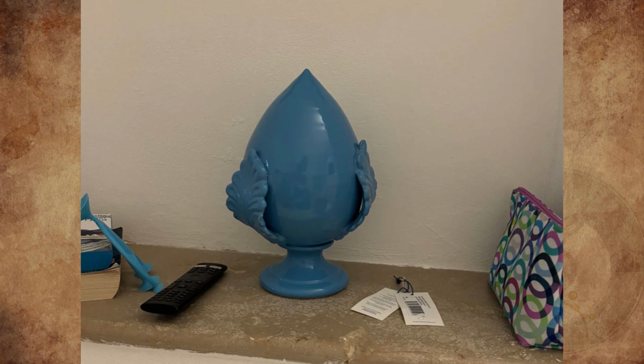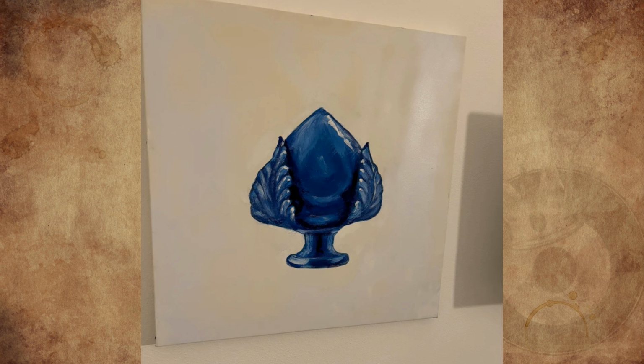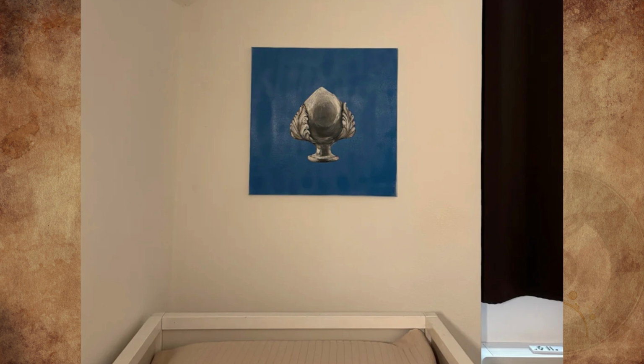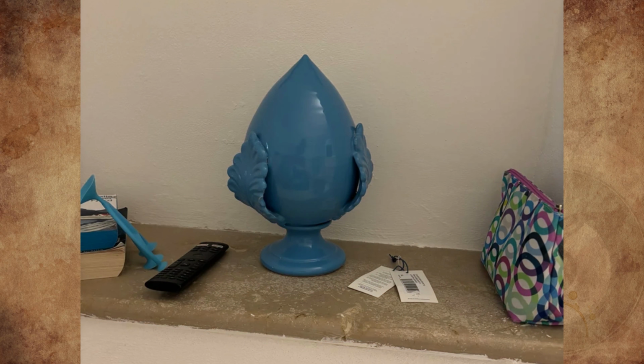What is this mystery item in my hotel room? I'm in the Apulia region in Italy, and I keep seeing these strange images. If anyone has any information on it, I appreciate it.